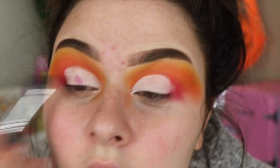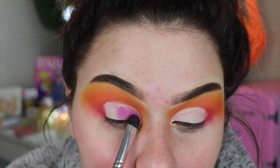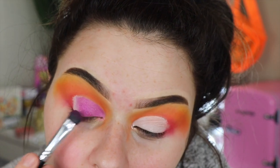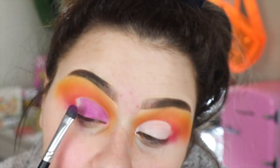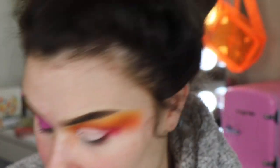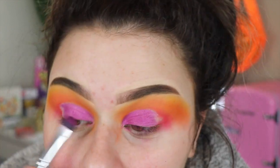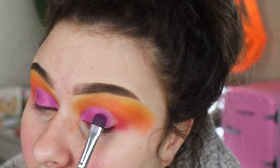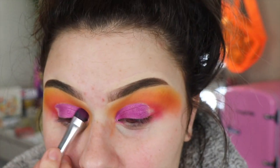put that on. I'm so excited for this. This shade is so pretty. I'm gonna bring it pretty close to the pink, and then I can blend the pink back into it. Yeah, so it's like a purple and it's got little sparkles through it. But it's just such a nice colour. I feel like these colours all just complement each other so well.